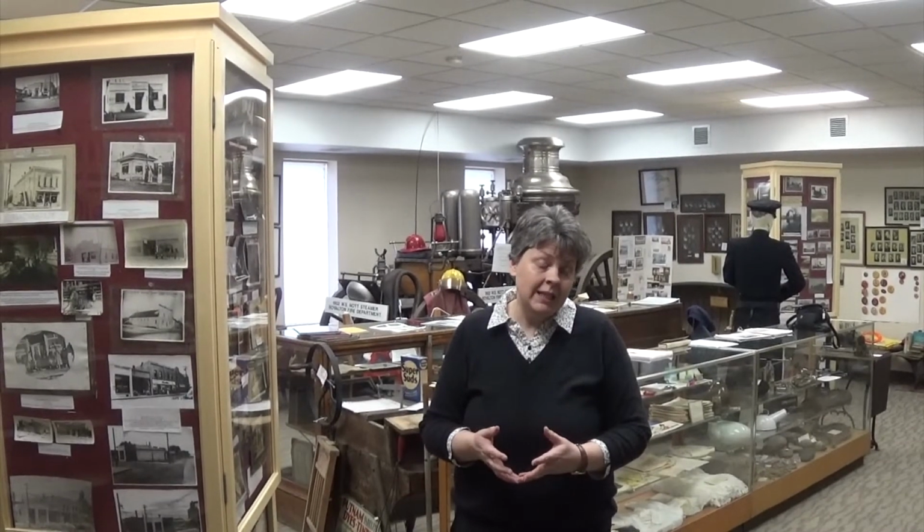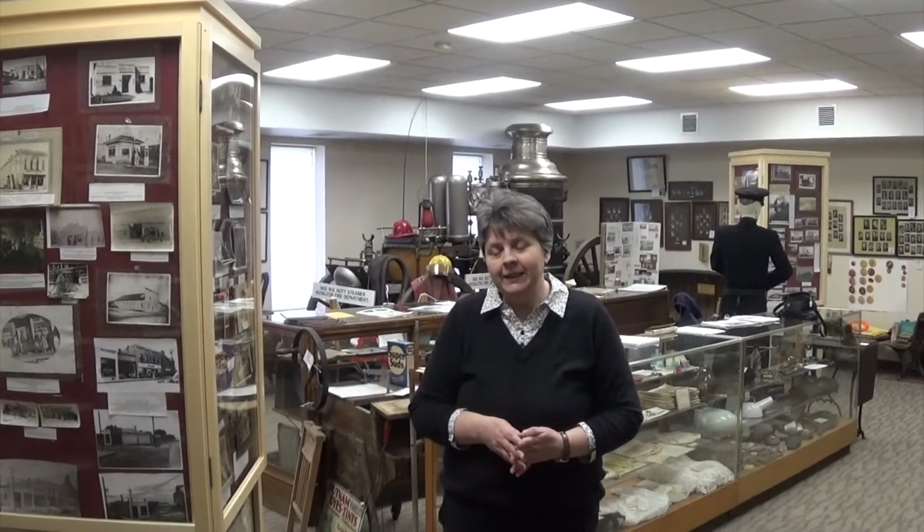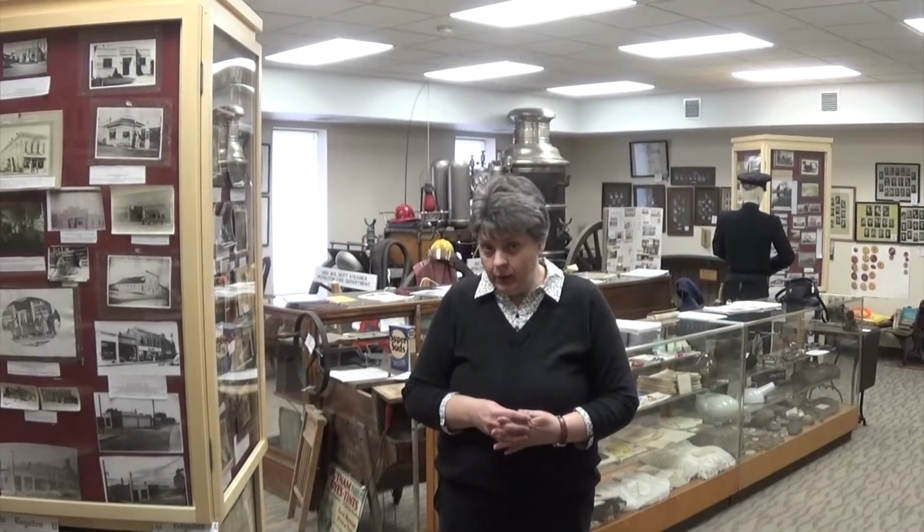In 1919, we have a car dealership. It's in the abandoned building next to the flower shop. There was a different building there, and that was a car dealership. And that went on for a few years. Our fire hall has always been where it is. It just changed the shape and size.